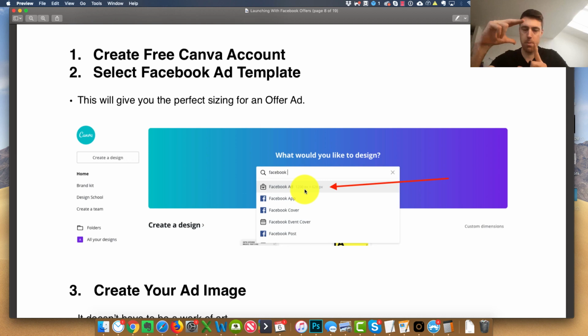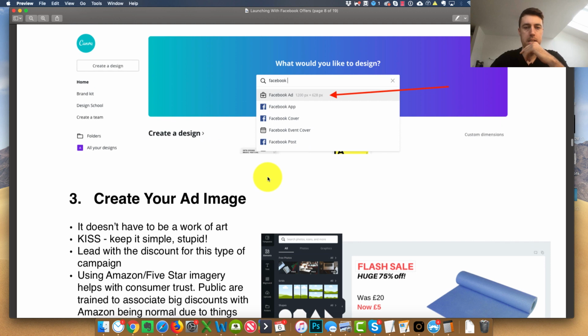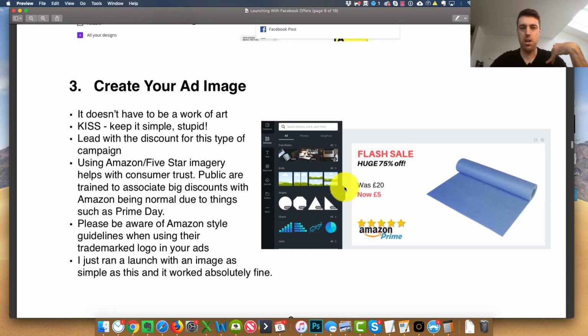Don't do a square picture thinking you're going to take up more room on the phone, because actually it's only the middle portion that's going to show in an offer ad. It's quite specific. This is the pixel size you want to use for your Facebook ad, and then you want to create your ad image. I just did a super quick example. Literally took me 5 minutes on Canva, but for a yoga mat as an example, the example I always use.